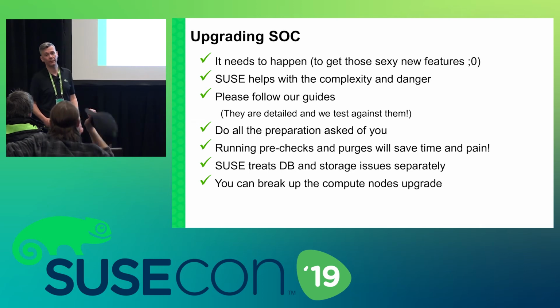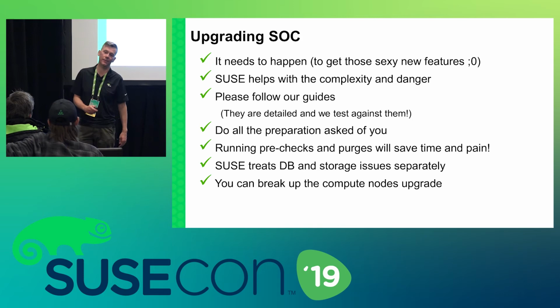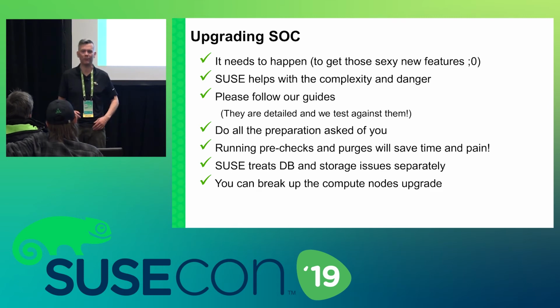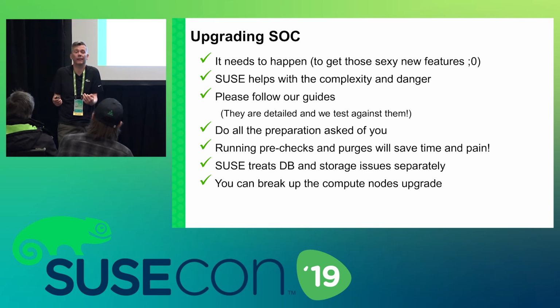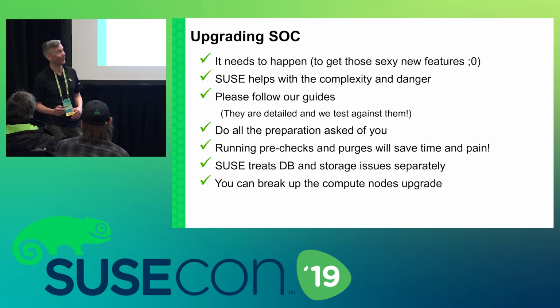So, upgrading SOC. Okay, what do we do? It needs to happen. You can't get all the sexy widgets to work if you don't upgrade your platform, okay? That's the biggest selling point. When your customer comes to you and says, I need this project to function perfectly well, you're like, that's not quite what I want to do. But you've got to move forward with change. We are people who deal with complexity to reduce the complexity in your lives. You need to worry about other things than what we worry about. That's why you pay us money. You're going to have to follow the guides. Can't stress it enough.